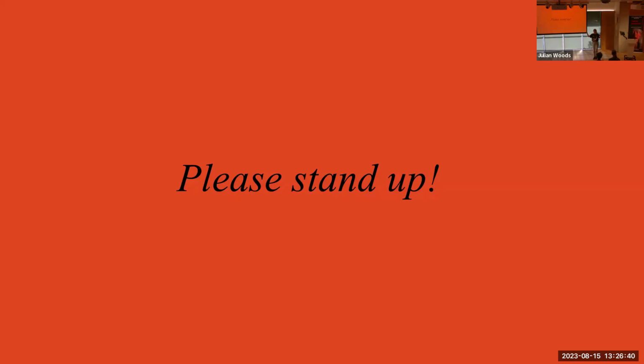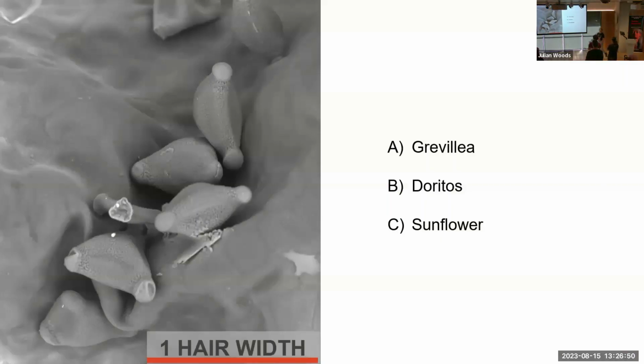So if we could all stand up. Hopefully we do have some true crime lovers and some plant people in here. We're going to conduct our first round of interviews by guessing what type of pollen this is from. We've imaged it under the electron microscope. There's your hair width for reference. You can grab it out if you need it for this interview.